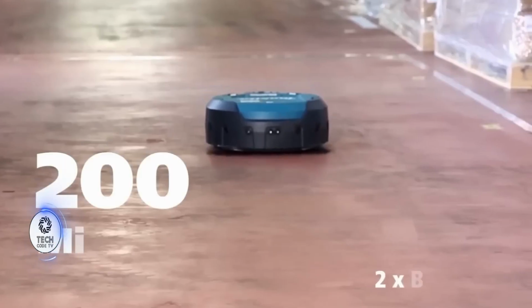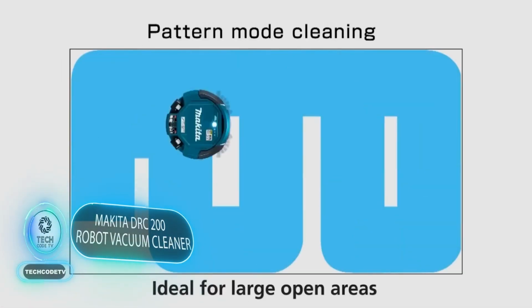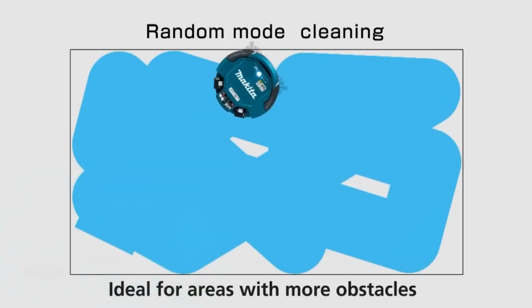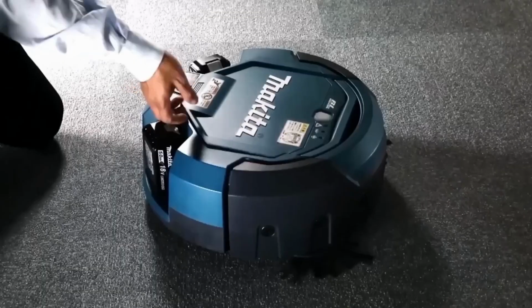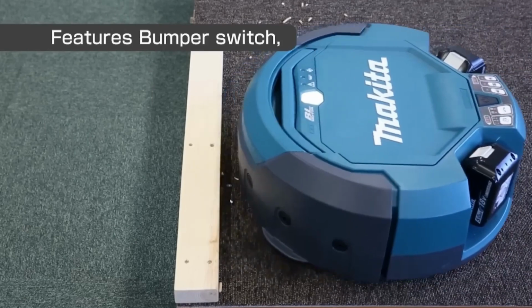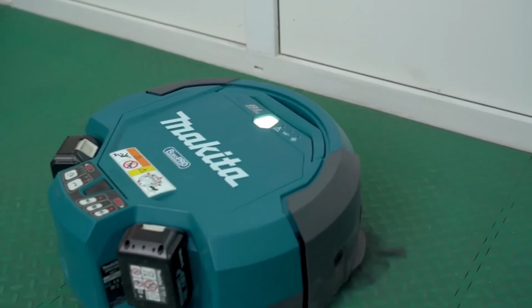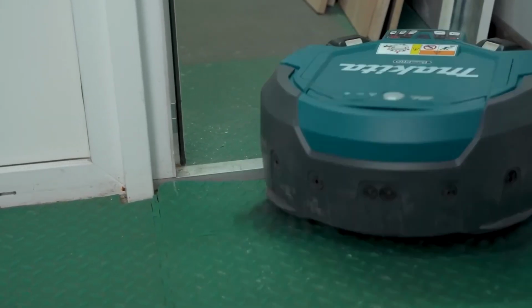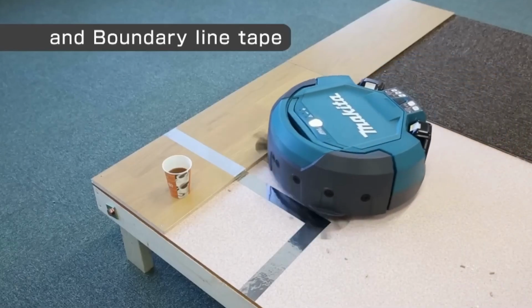Imagine a scenario where workers decide to take a break using the Makita microwave and coffee maker when suddenly the boss shows up. No need to fret. With the Makita DR-C200 robot vacuum cleaner, they can explain that they're on cleaning duty. This robot is designed for spaces up to 500 square meters with customizable cleaning paths in two modes, sweeping only or sweeping and vacuuming. Despite its versatility, it comes with a price tag of about $910, making it a high-end addition to your cleaning arsenal.